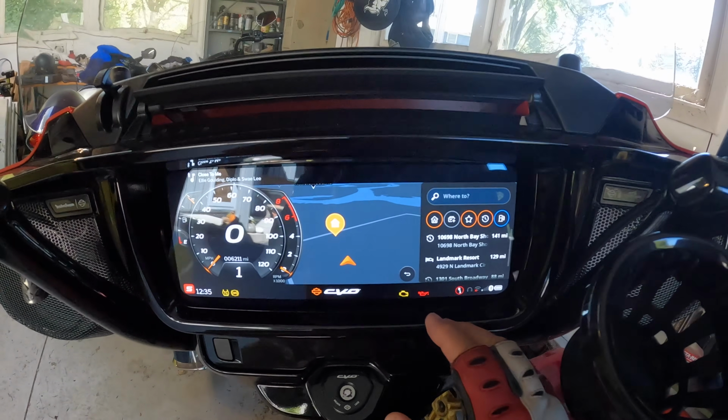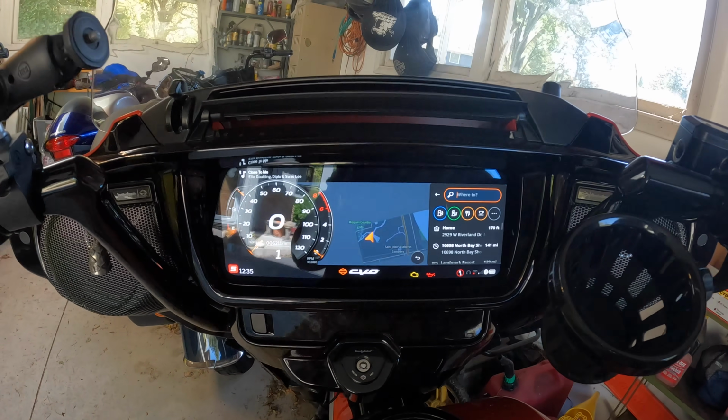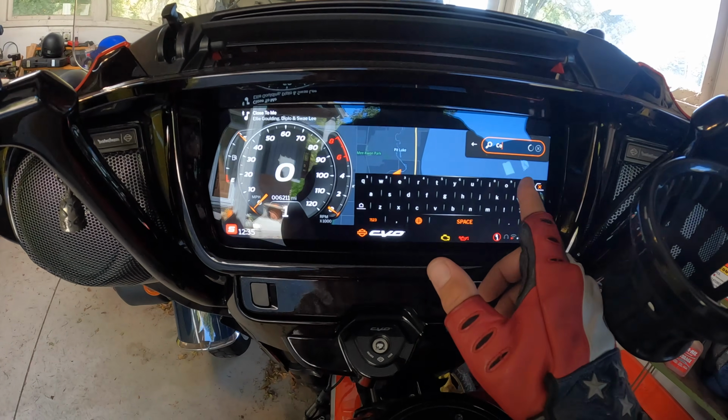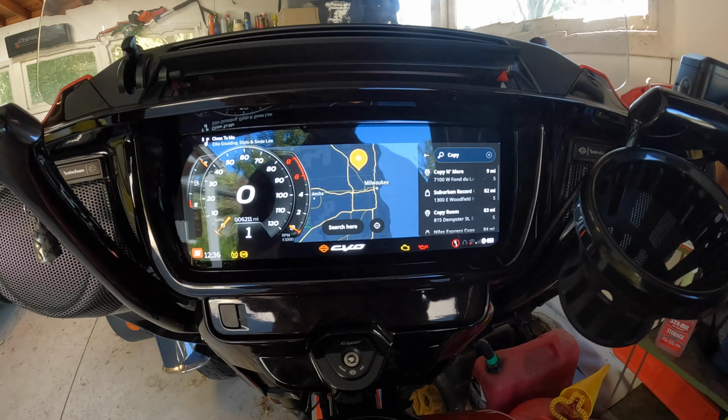Okay, so first thing is navigation and how easy it is to add another point. So I'm going to put one in here, and then we're going to look up another spot. I'm going to a place called copy something or other. So I'm just going to search copy. I need better information than that.